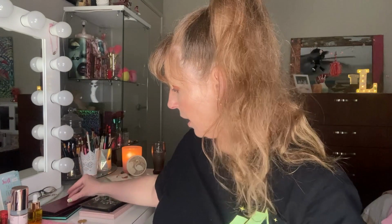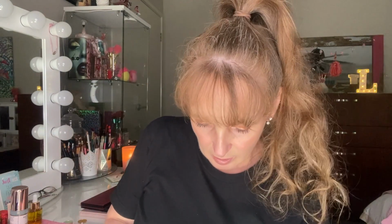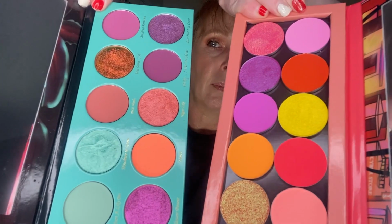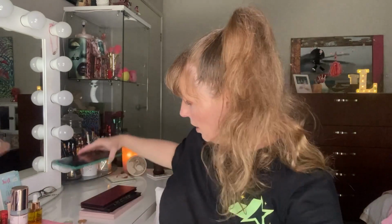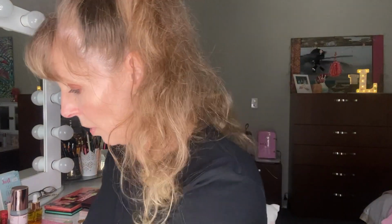It actually reminds me a little bit of Lily. Let's have a look, let's compare the two, if I can open it without dropping it, so you can see. There we go. So we've got pinks and purples, obviously we don't have the teals in the Nightlife palette, but lots of pretty pinks, peaches, and oranges to play with in that one.